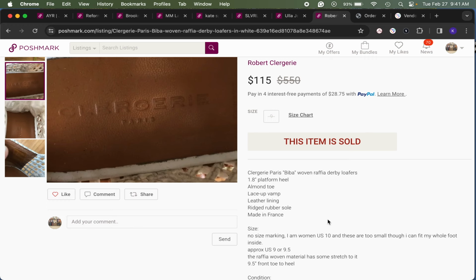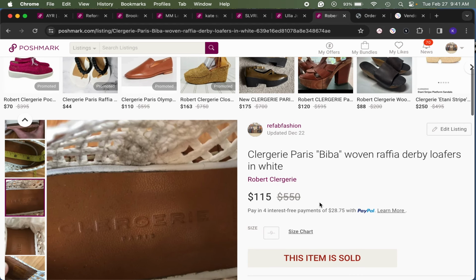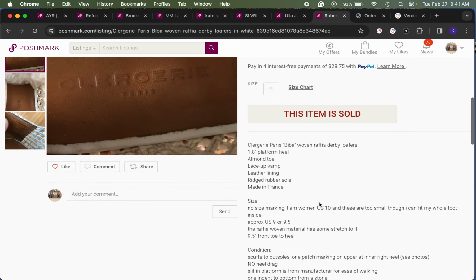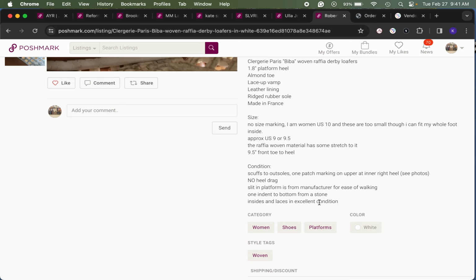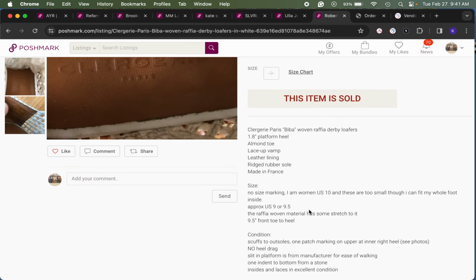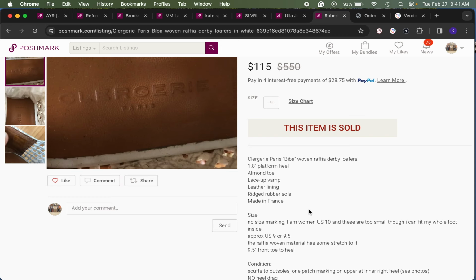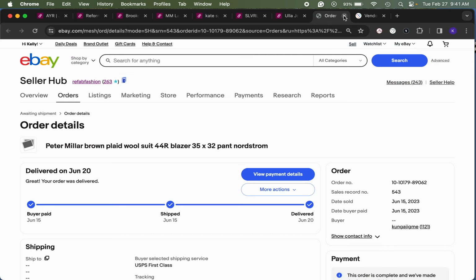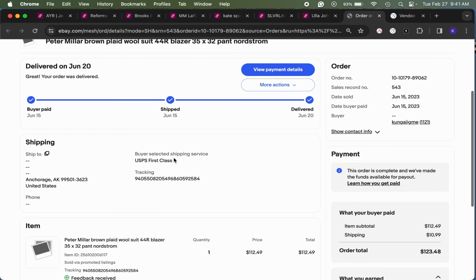This took 5 days to sell for $115. The buyer did have a comment that these fit smaller than they expected, or there was some kind of complaint, but they did not open a case, or it might have been after the 3 days on Poshmark. But the best I could do was really to measure inside and prompt the buyer to ask questions ahead of time. That's the nice thing about selling on Poshmark, is I think the sellers are more protected. So my net profit was $87.73.